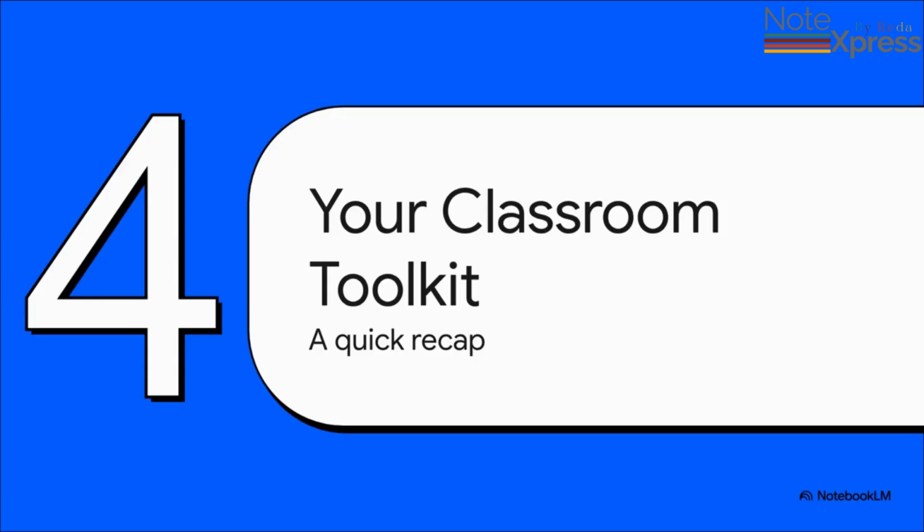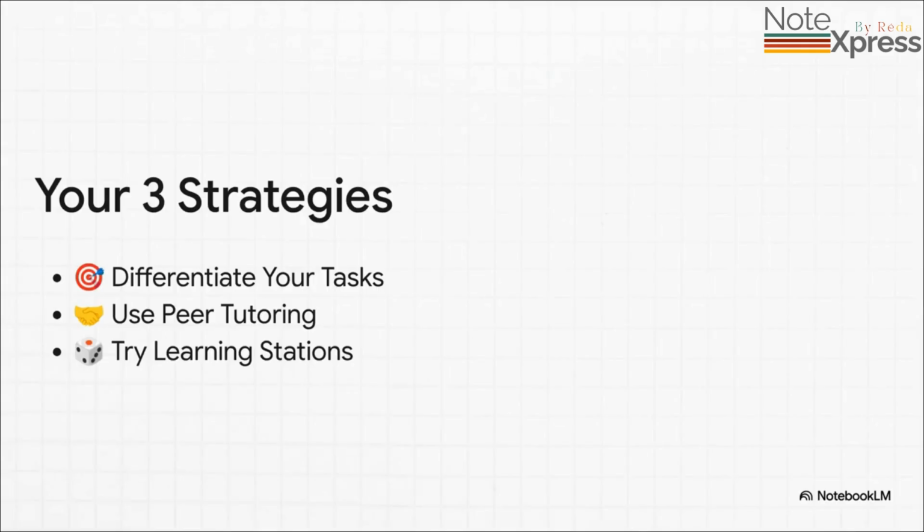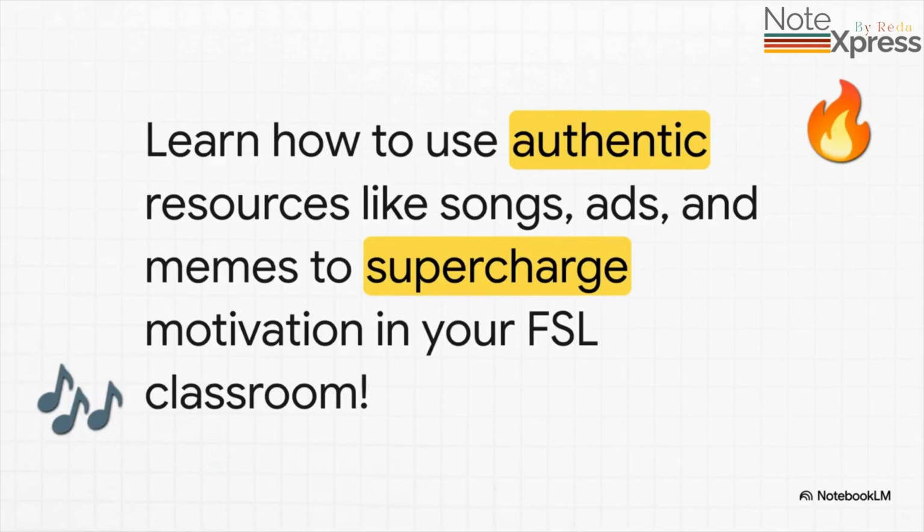All right, let's do a quick recap. You've now got 3 really powerful, practical strategies to add to your teaching toolkit. So remember these 3 game changers. 1. Differentiate your tasks so everyone has a chance to shine. 2. Use peer tutoring to let your students teach each other. And 3. Try out learning stations to get everyone moving and engaged. 3 great options. And hey, we're just getting started.